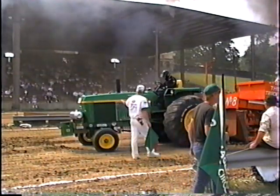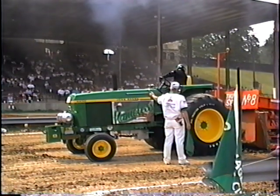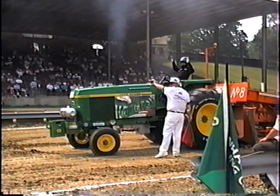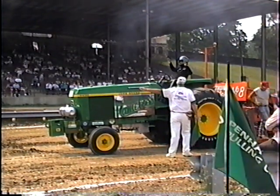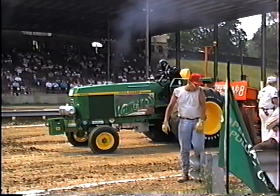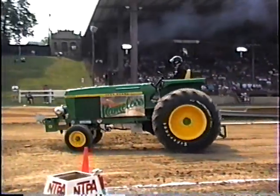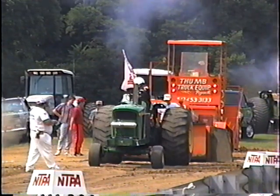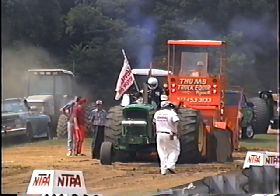Jr. out of Lucas, Ohio. The nameless 4430 John Deere. $27368 for Ed Islandfeld. Ed Islandfeld's distance was 273 feet 6 inches, 273.6.